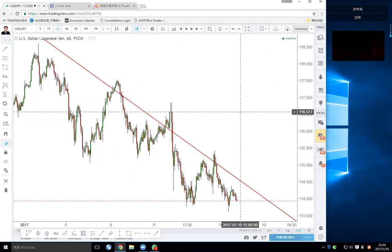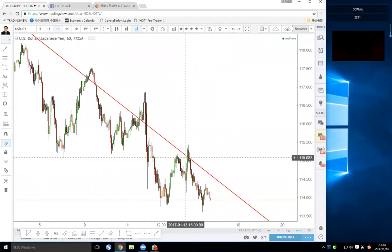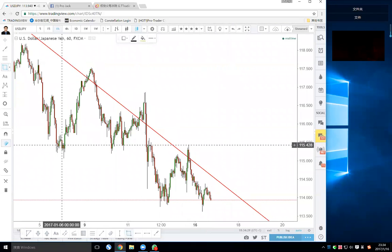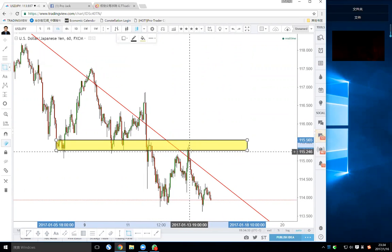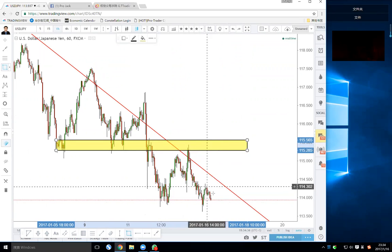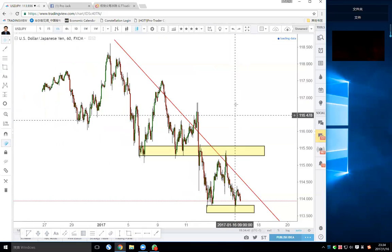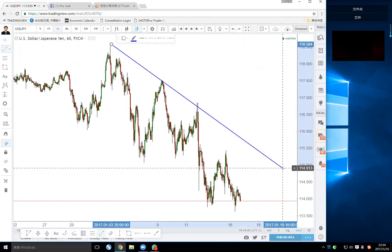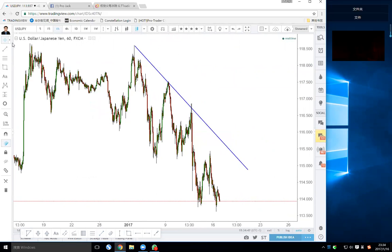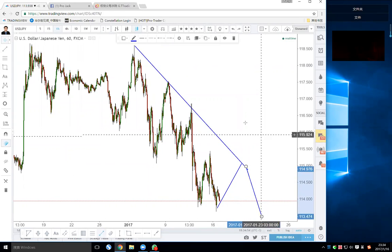Okay, where to short again? Good question. You need to wait for the pullback to short. Last week, this part was a very good place to short because it broke down the support and came back again. You could short at 115.27, but right now don't short because we don't know whether it will break this level or not. But you can use the trend line as guidance. You can draw the trend line here, and if the dollar yen really pulls back to the trend line, you can still short.